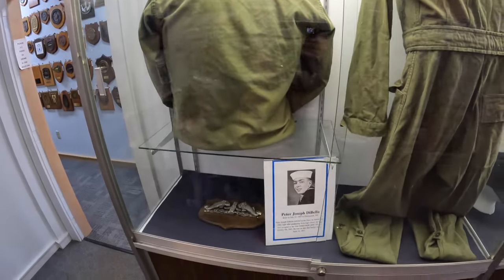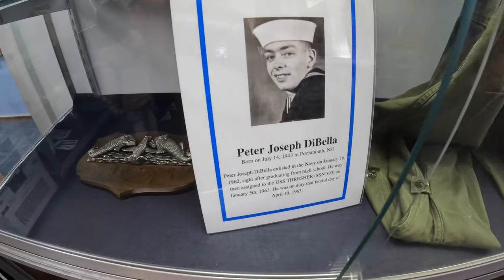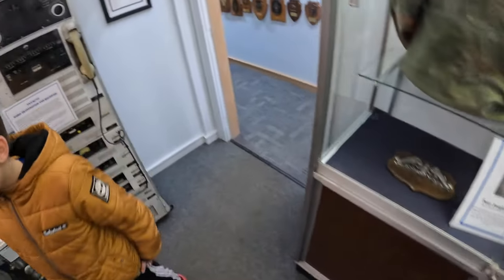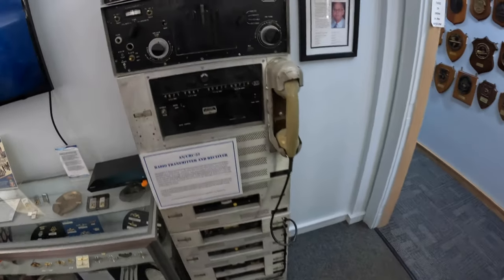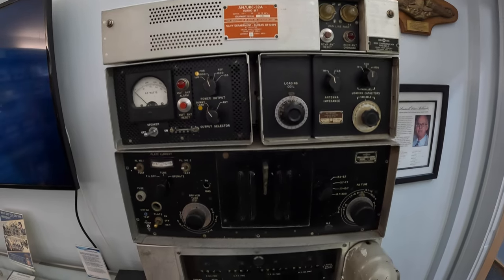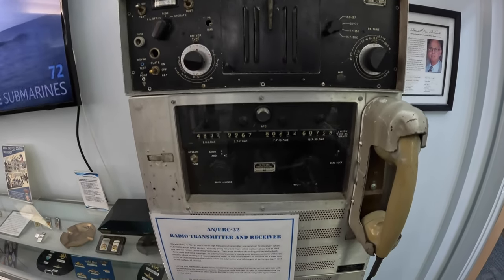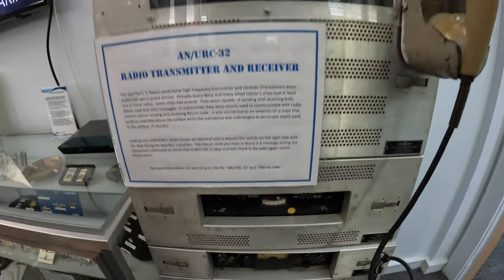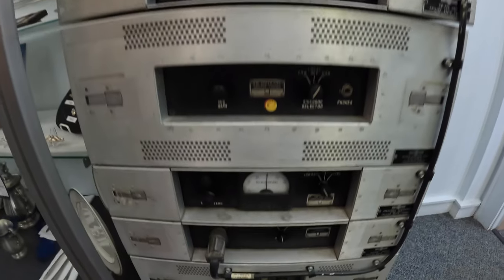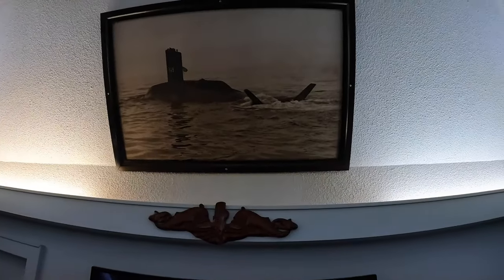The old uniforms. So these are the plates that they have on board. Very cool. Well, this is what they used to have on board. Oh, look, these are the old radios. Wow, look at that. Yeah, that was the teapots. I think they would have teapots. I wonder if these were radios that were used on the actual submarine or not. There it is right there.